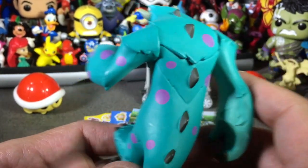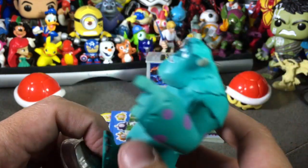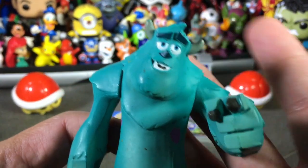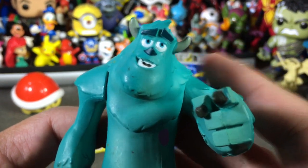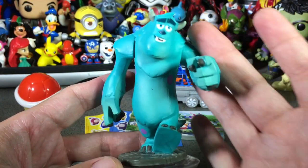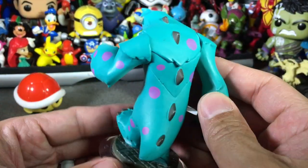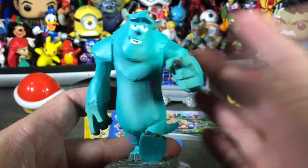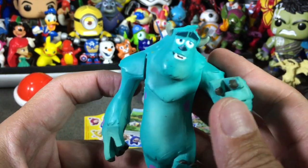I love his polka dots on the back. Love the spikes along his spine here. Love the little gray horns. It really is. And look at that expression. He looks so cool. I love it. Very suave, very debonair. But he's obviously one of the elite Monsters Inc. employees, because he is one of the best at gathering the scream, right? So this is a really awesome figure.